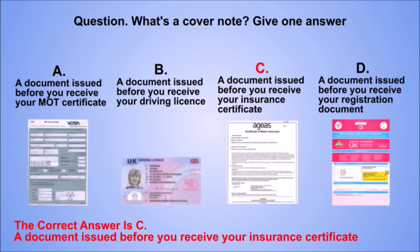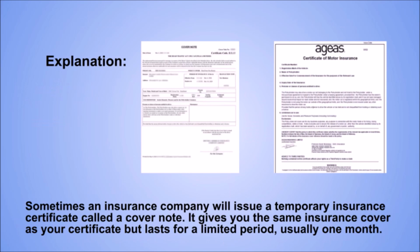The correct answer is C. A document issued before you receive your insurance certificate. Explanation: sometimes an insurance company will issue a temporary insurance certificate called a cover note. It gives you the same insurance cover as your certificate but lasts for a limited period, usually 1 month.